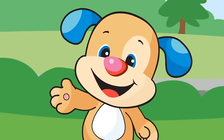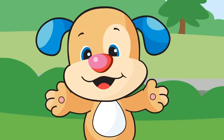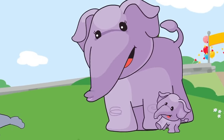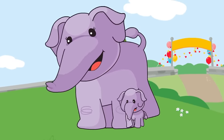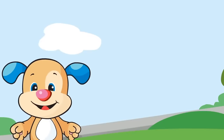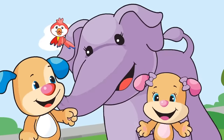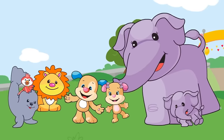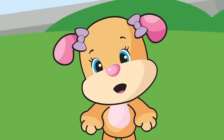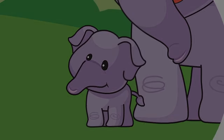We went to the animal fair. There were animals everywhere. A lion, a seal, a pretty bird too. And a mommy and baby elephant just for you. We listened and looked to find what's there. All kinds of animals. Small and big animals. Here at the animal fair. What's your favorite animal?